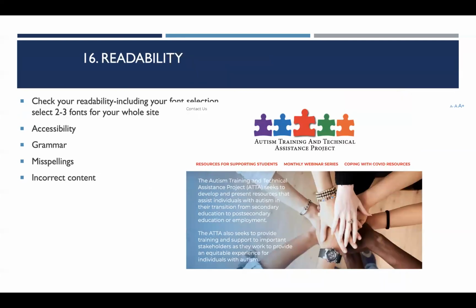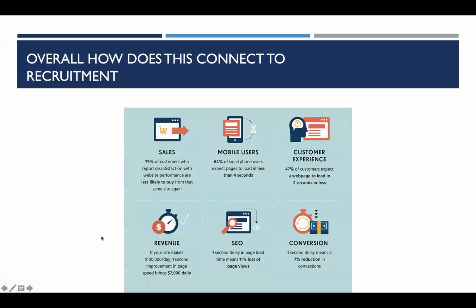The 16th and the last best practice is readability. So to check your readability, including your font selection, select 2 to 3 for your whole site. I apologize that this is blocking some of the words, but accessibility, grammar, misspellings, incorrect content, focusing on all of those in terms of your readability. And then overall, how does this connect to your recruitment?